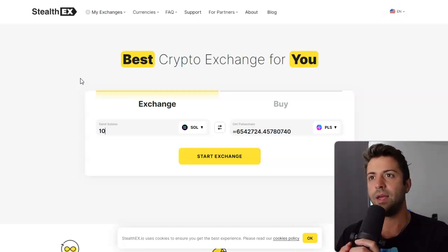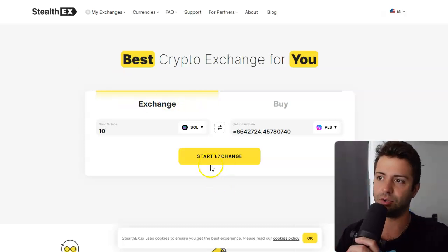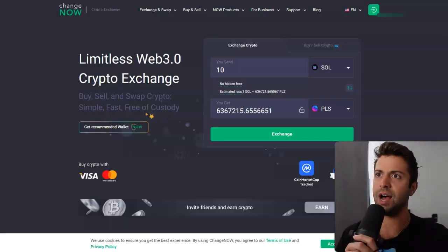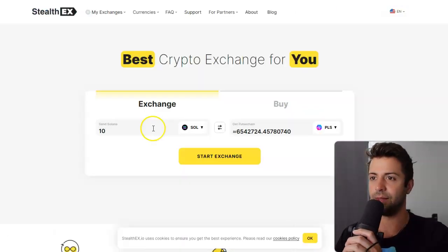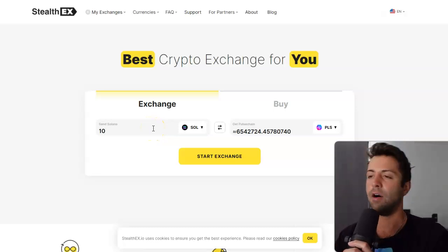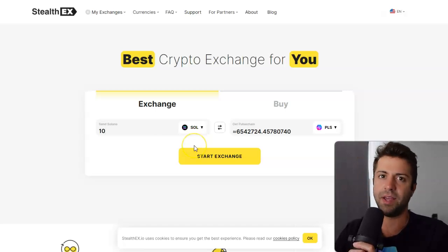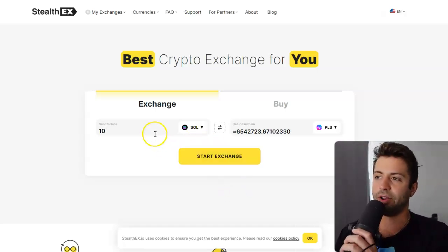If you go to one of these swap exchange things, these are like semi-centralized, but not really, okay? StealthEX is one of them. ChangeNOW is another one. And then Guardarian is the third. Check all 3 of these websites, and they're going to take a lot of the steps out of the process. They're going to make it easier, but they're going to charge you a little, I don't know, it could be anywhere from a 2% to 5% fee. You're just going to have to go see where you're getting the most bang for your buck.